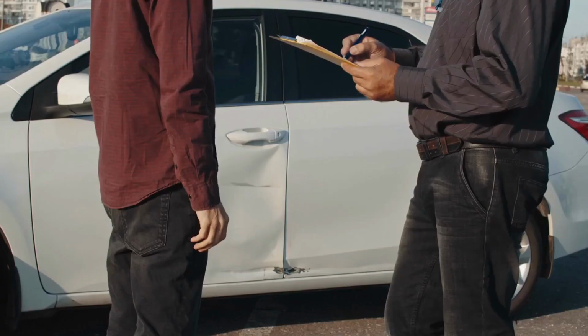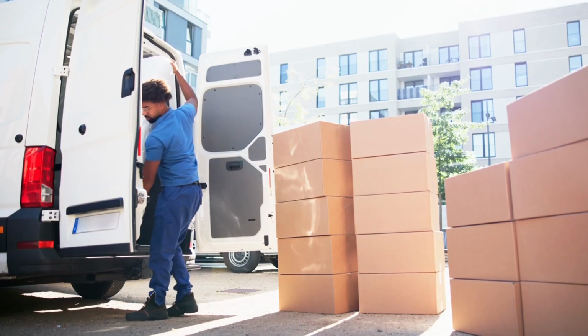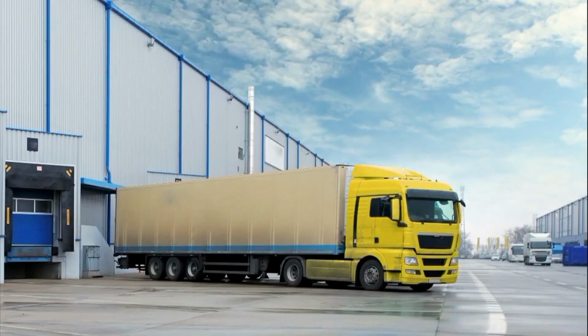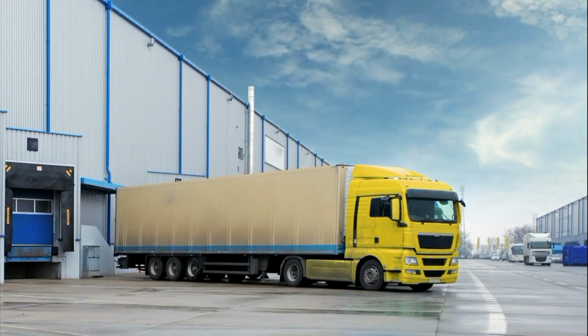Research: choosing the right moving company is vital. Look for reputable movers with positive reviews and proper insurance. If you're considering a DIY move, compare the costs of truck rentals in your area. Make sure to reserve your movers or rental truck as soon as you have your moving date to avoid last-minute price hikes or availability issues.